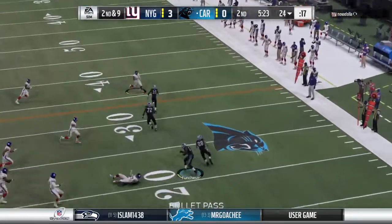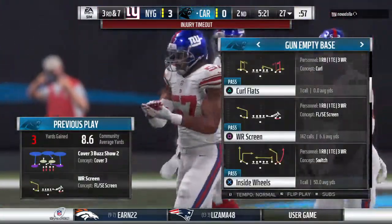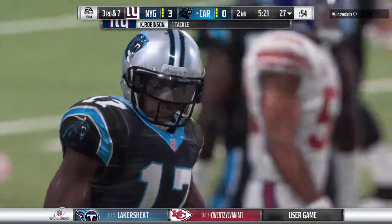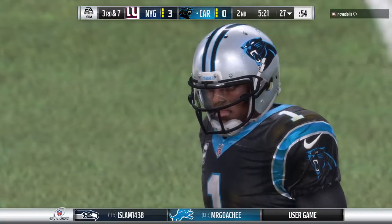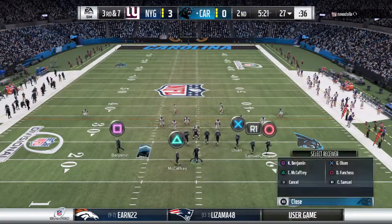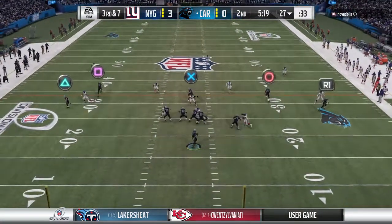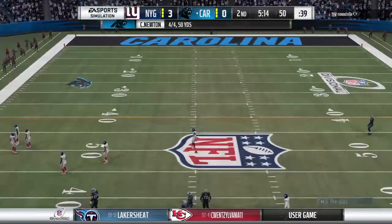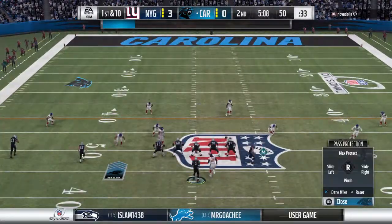Here's Newton now on second down. And this one complete right side to Funchess. And they'll bring him down at the 27-yard line. On third down, Newton gets it to Benjamin. It's caught. And he's got the first down yardage before being taken down at midfield. 23 yards on the play.